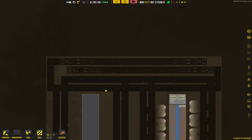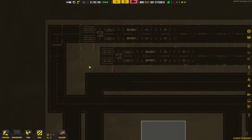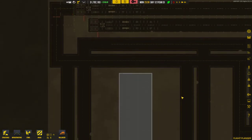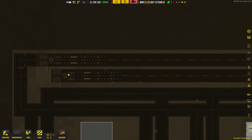Okay, so in between episodes, I actually fixed up the runway section. So it's dark now, it's between days. I've got a pretty full scheduled day for tomorrow. So let's have a look.